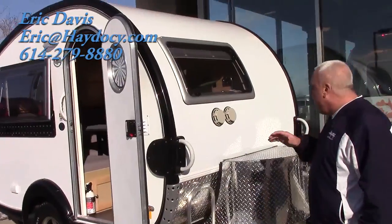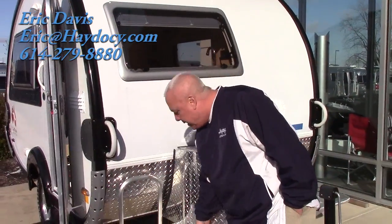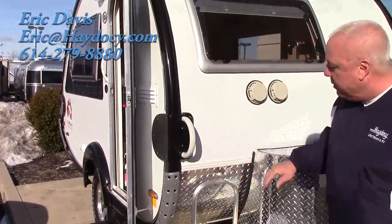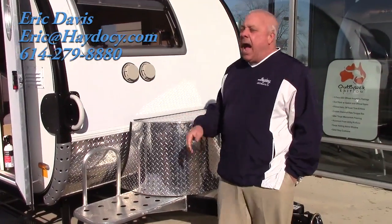Now, let's talk a little bit about this version. You've got diamond plate. They've done a deck system here, done in aluminum with the ball jacks. Obviously, you've got some great ground effect stuff, which puts it into a whole other system. The aluminum diamond plate box here houses, of course, 20 pounds of propane.